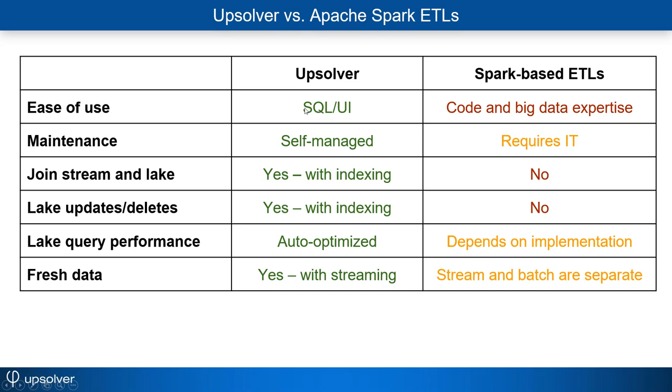On top of that, AppSolver has that indexing engine baked into the platform. So doing joins or doing updates and deletes can work very fast, and you wouldn't need any additional infrastructure in order to do it. You also don't need to know all the best practices. So the query performance you're going to get from Athena using AppSolver is going to be the best you can get, just because we are applying all the best practices that AWS recommends. With Spark-based ETLs, you would need to implement those best practices on your own.